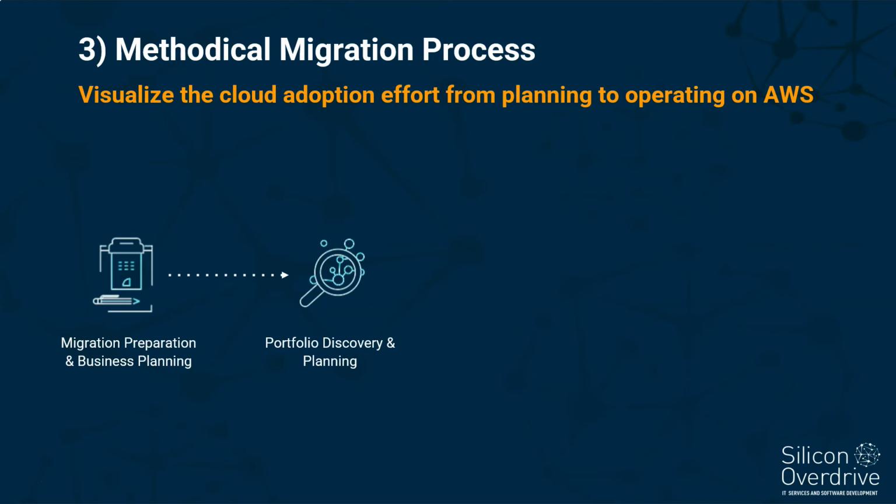During phase 2, we move to portfolio discovery and planning. A full portfolio analysis of your environment, complete with a map of interdependencies, as well as migration strategies and priorities, are key elements to building a successful migration plan. Beginning the migration project with less critical and complex applications in your portfolio creates a sound learning opportunity for your migration teams.